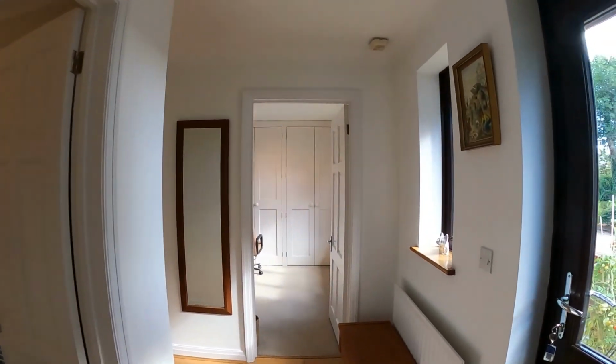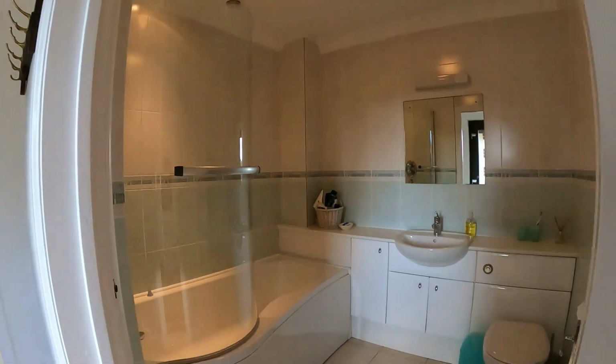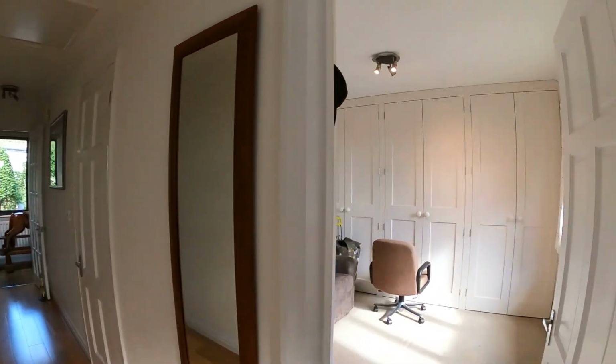And then just coming back through the entrance hallway space and on the left hand side we're going to take a quick look there at the main family bathroom. Of course plenty of storage space in there as well as the bath and the loo and the sink unit.